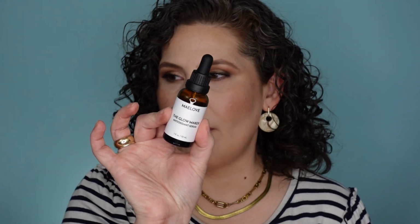Let me share a couple of skincare products I've been using. Back in love with May Love's Glow Maker. I used to use this religiously for several years. I started trying other vitamin C's, especially Beauty Pie ones.